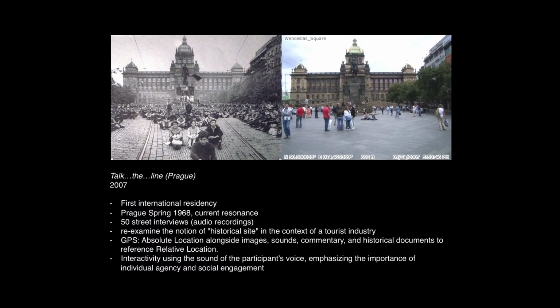And then the installation is an interactive piece using sound, because we interviewed the people and asked them, do you still remember Prague Spring? Does it affect you right now versus back then? The answers were different between the senior citizens and the younger citizens, because the senior citizens still not very much to talk about it, very reserved, and the younger generation, they don't really know very much about it.